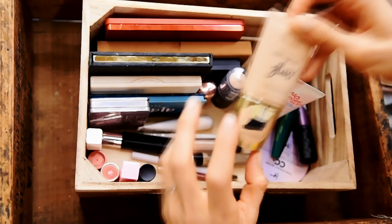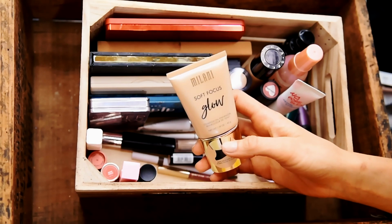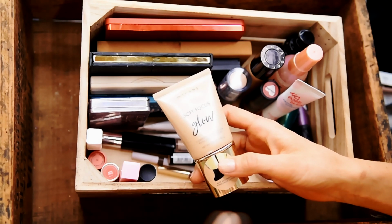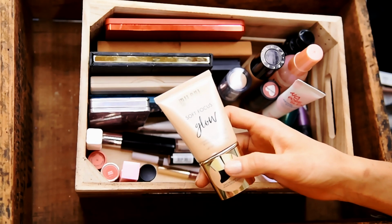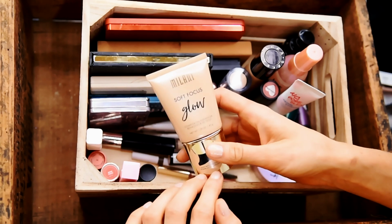Next up I have this one right here. This is the Milani Soft Focus Glow. A lot of you guys have been asking about me comparing this to the Charlotte Tilbury Hollywood Flawless Filter. Love that product, absolutely love it, and I've been using this one a lot more because I do want to get a good sense of whether I think these are dupes for each other. Some people have said that they're dupes for one another. I definitely think the formulas aren't exactly the same.